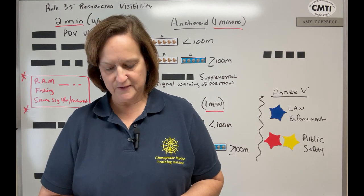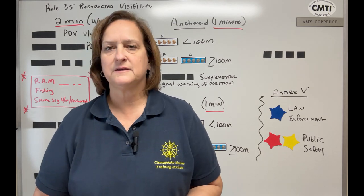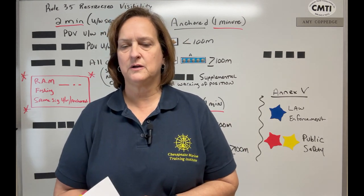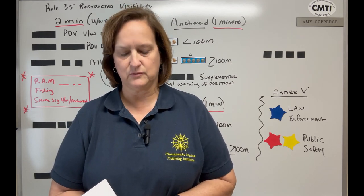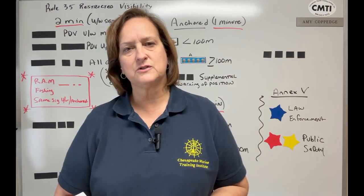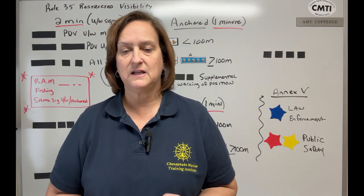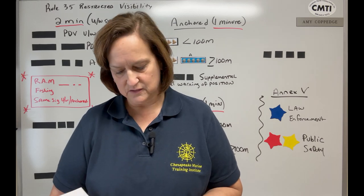Continuing on with Rule 35, if you turn to pages 102 and 103, this section is going to cover sound signals in restricted visibility. The first page is going to cover basically your underway signals, and then the next page is going to cover your signals for anchored and aground. So at the top of 102, it says in or near an area of restricted visibility. Basically what that means is that you don't necessarily have to be in the fog to sound these. If you're operating near the fog bank or somewhere where visibility is restricted, you should also sound these signals.